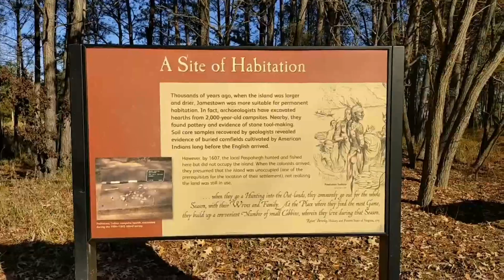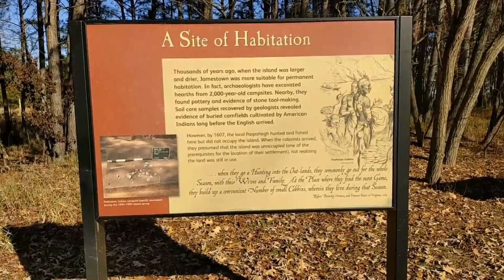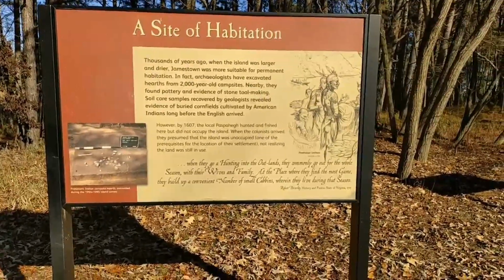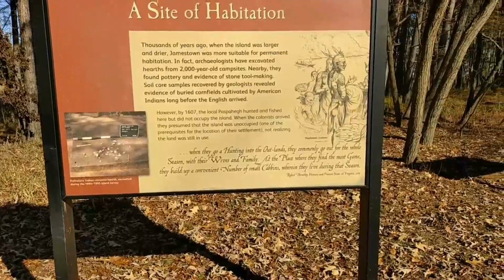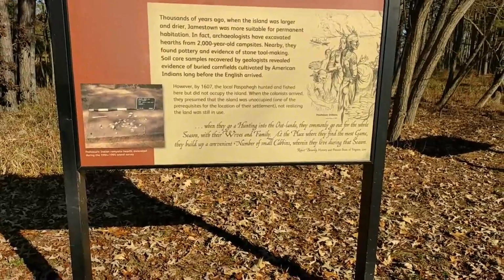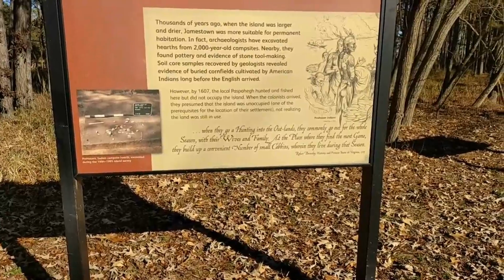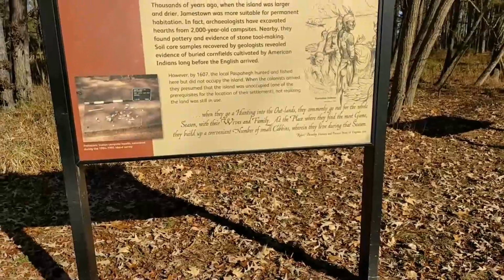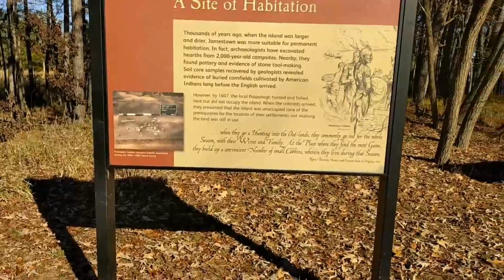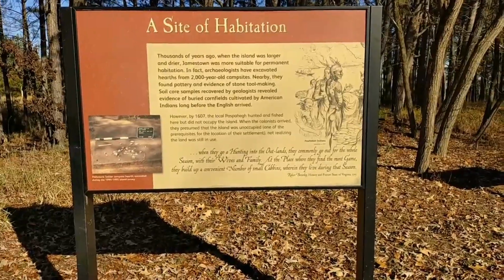This sign says a site of habitation. Thousands of years ago, when the island was larger and drier, Jamestowne was more suitable for permanent habitation. In fact, archaeologists have excavated hearths from 2,000-year-old campsites. Nearby they found pottery and evidence of stone tool making. Soil core samples recovered by geologists revealed evidence of buried cornfields cultivated by American Indians long before the English arrived. That's before corn was genetically modified. It might actually have been healthy for you back then.